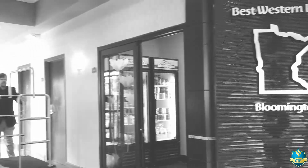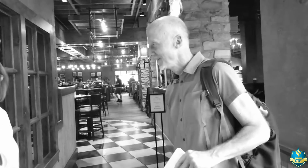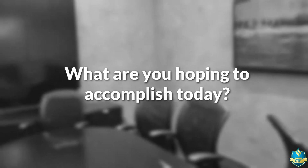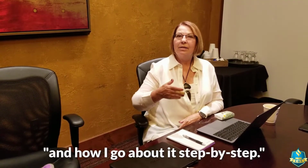Today's the special day. And I held up this book right here. It's filled with SOPs, standard operating procedures. Each of the operating procedures in here is a process in the business that she'll be learning from start to finish, that she can then implement from this point out. The print-on-demand process and how I go about it step by step.